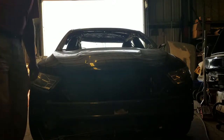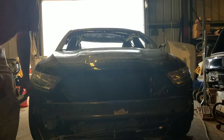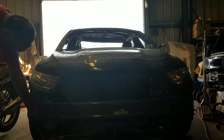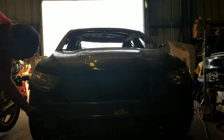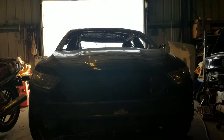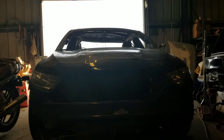This is the lower valance that actually lays flat here that keeps me from getting to this windshield washer plug that I was looking at on Roxanne, which I still need to fix. This actually has everything exposed. But anyways, that was another video where I was talking about different things I'm going to be doing to Roxanne.